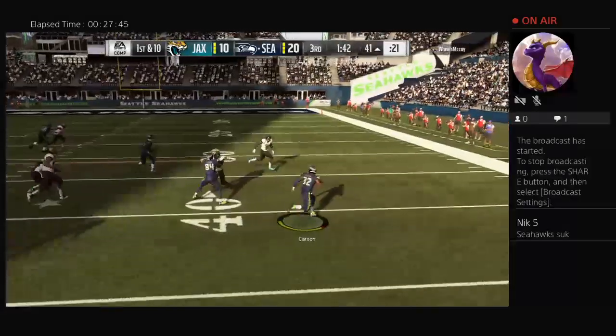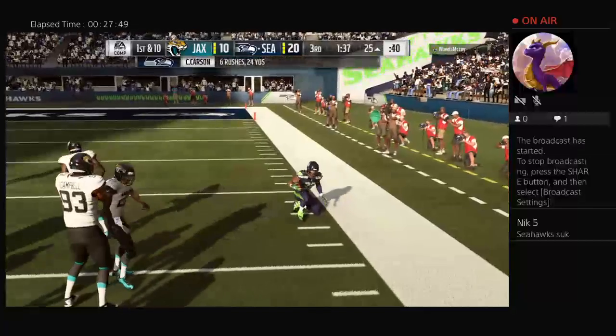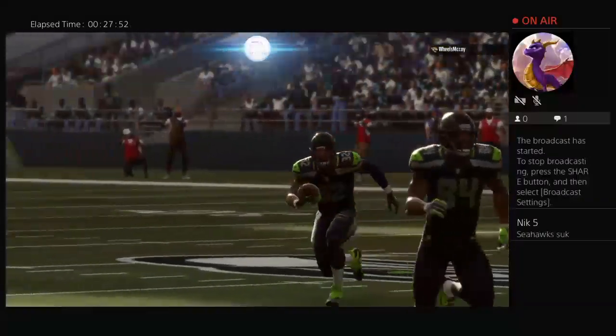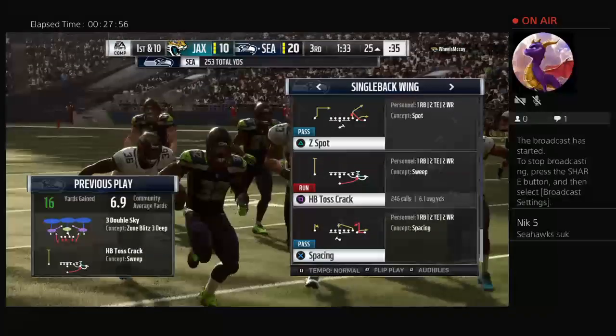Now they'll run it on the toss. There he goes inside the 30 and all the way down to the 25-yard line. It's a pickup of 16 there, and it'll lead to a new set of downs.